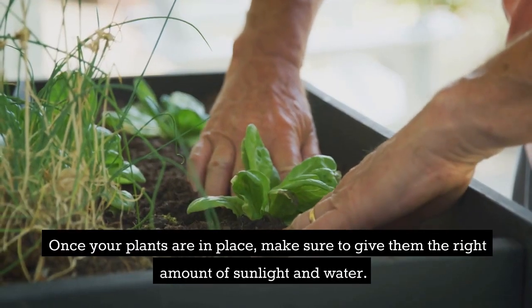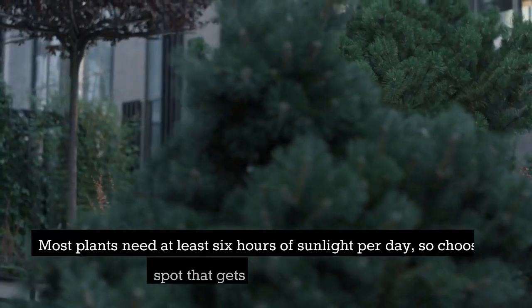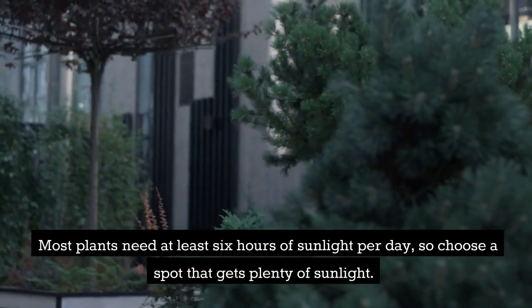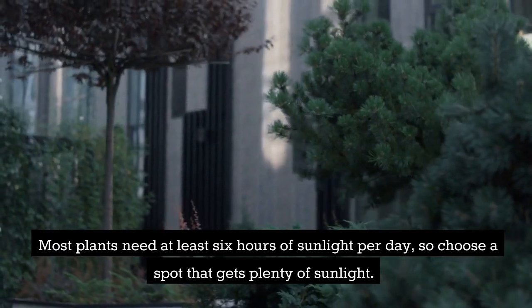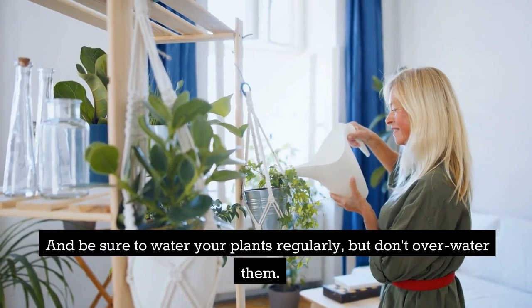Once your plants are in place, make sure to give them the right amount of sunlight and water. Most plants need at least 6 hours of sunlight per day, so choose a spot that gets plenty of sunlight. And be sure to water your plants regularly, but don't overwater them.